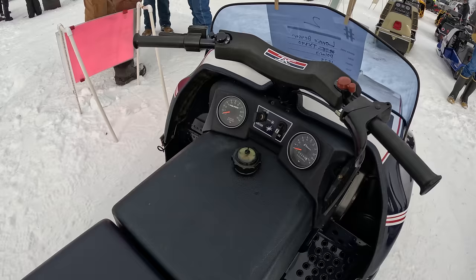Polaris SS, 1983. My grandpa's, I did a 2-year wrestler on it. Really?